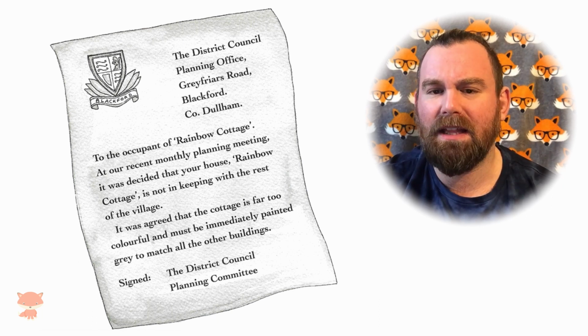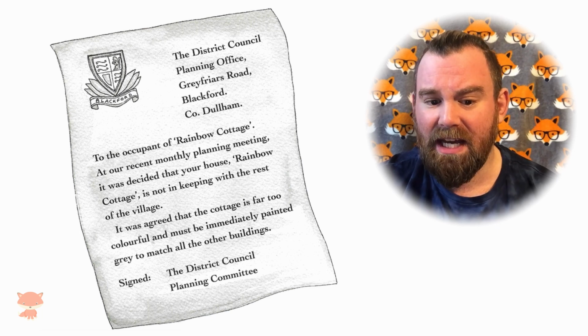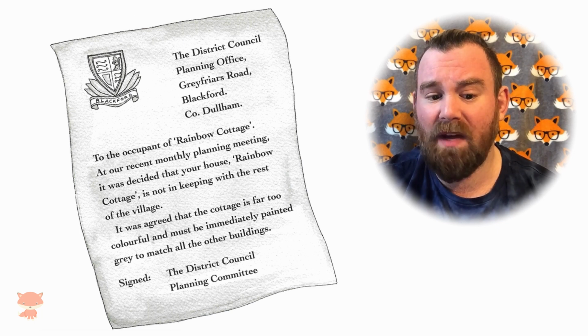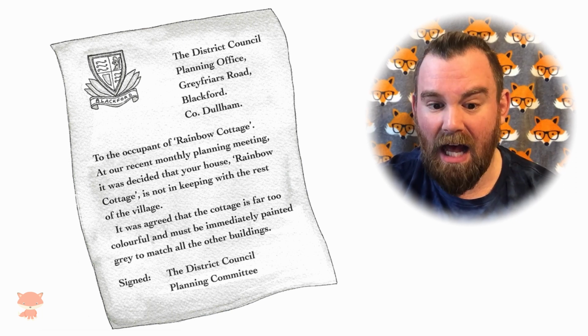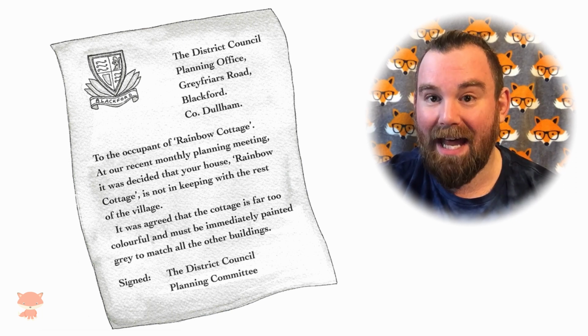To the occupant of Rainbow Cottage. At our recent monthly planning meeting, it was decided that your house, Rainbow Cottage, is not in keeping with the rest of the village. It was agreed that the cottage is far too colourful and must be immediately painted grey to match all the other buildings. Signed, the District Council Planning Committee.